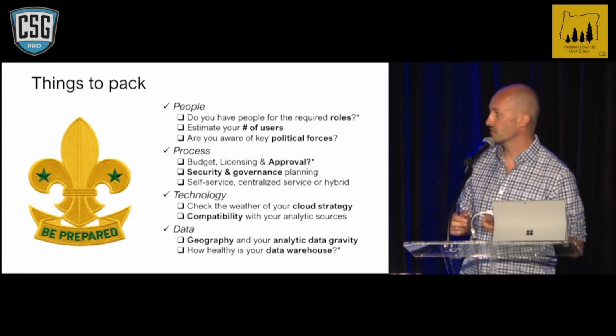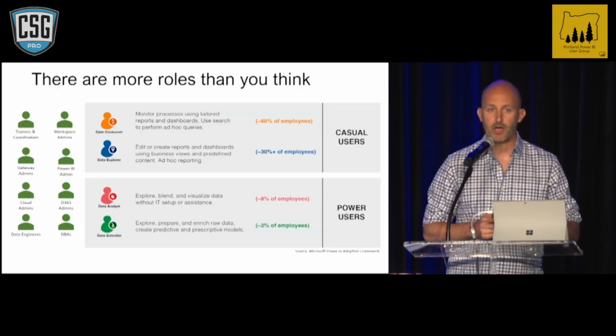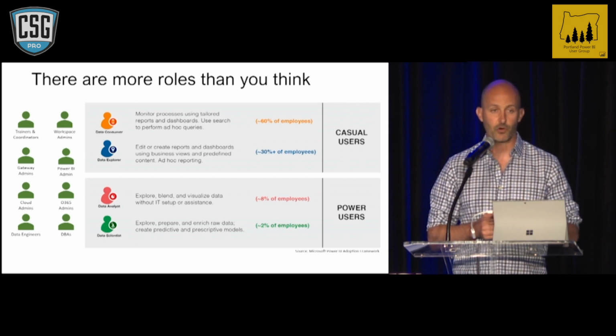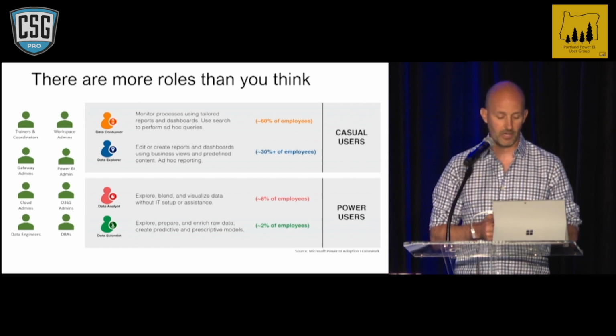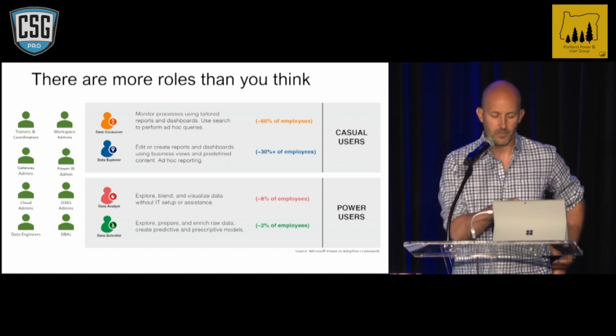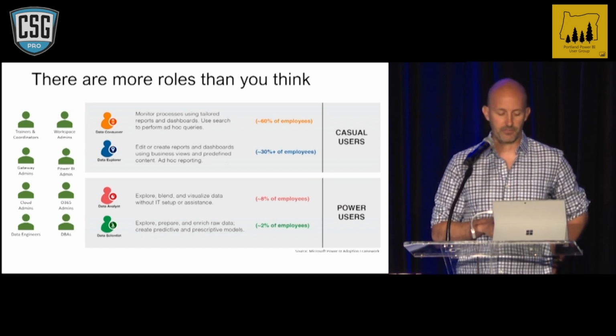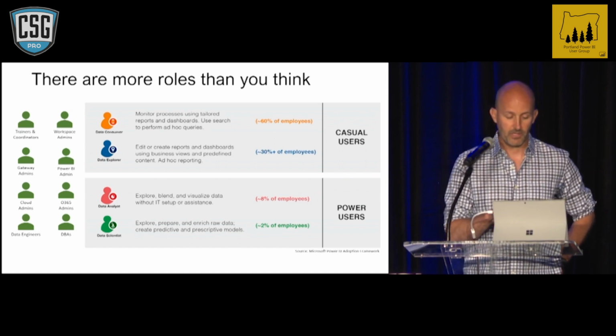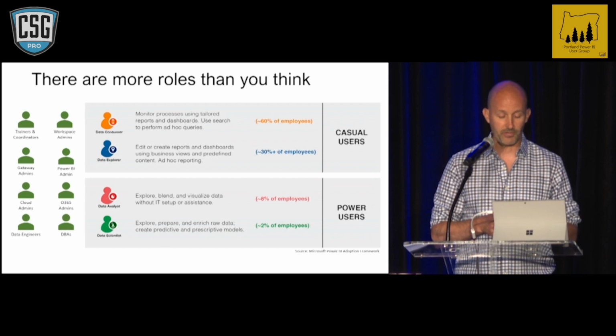So roles. On the right in the gray box, there's a great document that Microsoft has, and there's a corresponding webinar called the Power BI Adoption Framework. It's worth checking out. These are the roles that they mention, and it's very focused on the users who are coming into Power BI. It's through that lens. So you have your consumer, your explorer, your data analyst.